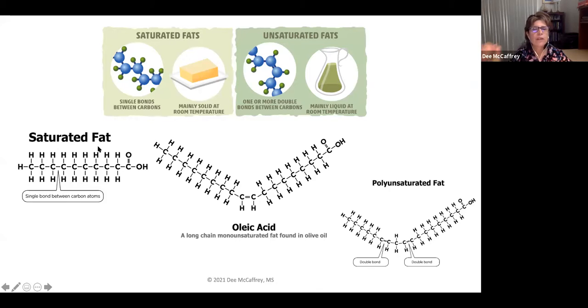We also see it with the animal fats. Like, if you cook a piece of meat, when it's hot, the fat melts, but once it gets back to room temperature, you notice that it gets solid again. And so those are saturated fats that are in the meats as well.